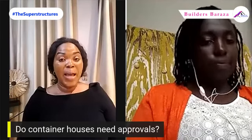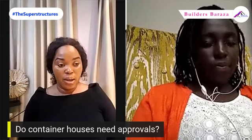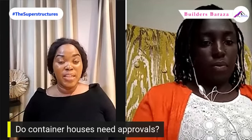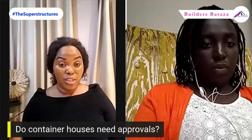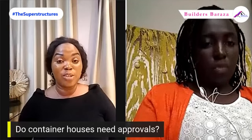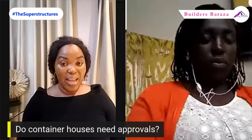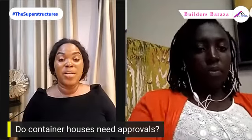My experience, Grace, particularly in Siaya County, has been that if you're going to put a container on top of another as a storage structure, then you need approval from the county. And now you're saying that in Kajiado, you need approval.